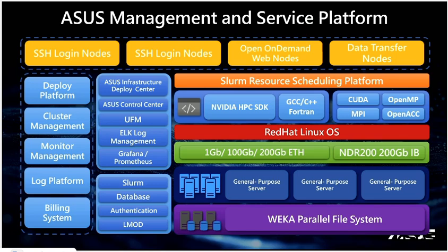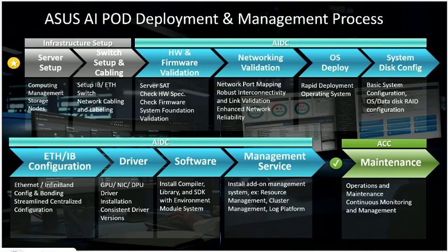We also need to think about how to provide a user-friendly portal to log in for different use cases. We also have a management node. And because a data center is not just about running, maybe they would like to bring more profit and revenue from maintaining and operating the overall data center. So we also set up a very solid deployment platform, cluster management platform, and also a billing system.